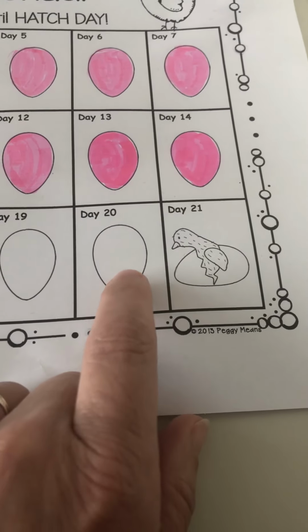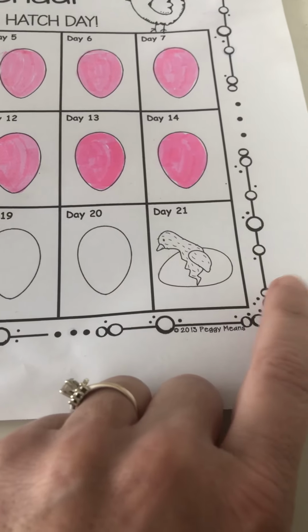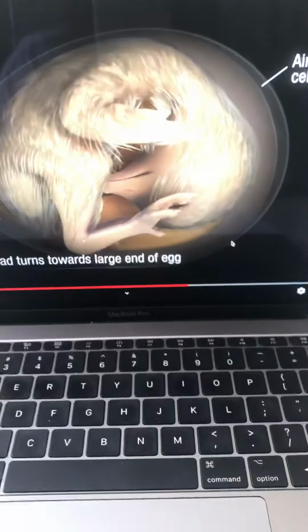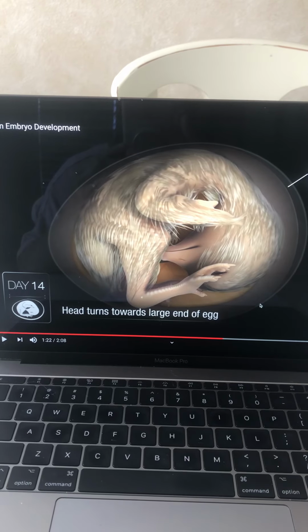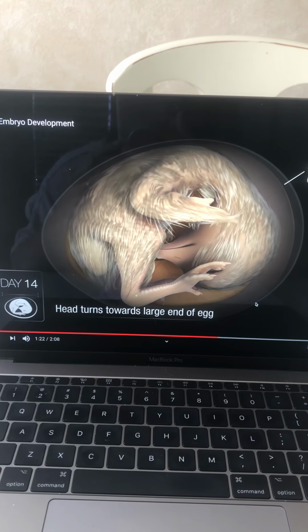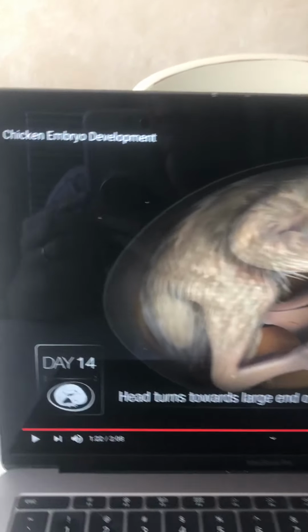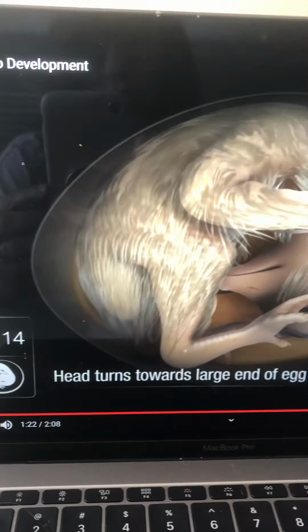Some of them might even hatch here if they hatch a little bit early. Some of them might hatch a tiny bit late, but not many of them will hatch after day 21, okay? And I wanted to show you on day 14 what they look like inside the egg. So we, of course, cannot crack an egg open and see what they were looking like, but this is what they look like right now. See how it says day 14 right there? And it says their head turns towards the large end of the egg.